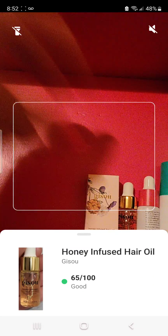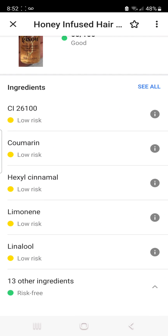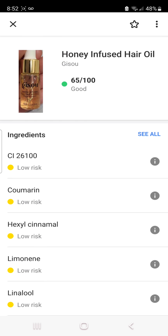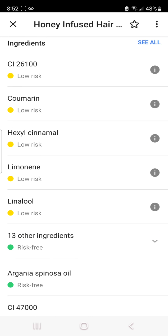This is the Gizeh. I'm just going to put it here because the SKU bar isn't there. It is on this. 65 out of 100. Not bad, not bad. Oh, we have a lot of low risks, a bunch of different ingredients that are low risk. I don't know how I really feel about that because the Drunk Elephant one had one ingredient that was a risk and it was a 59, whereas this one has a bunch of items that are low risk and it's a 65. I don't know.